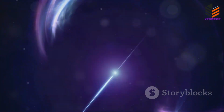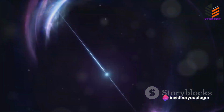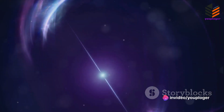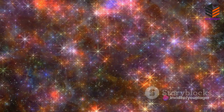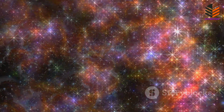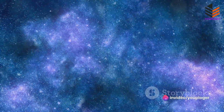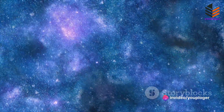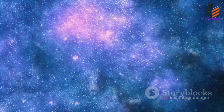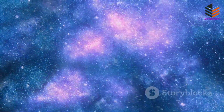The glow from this reaction is so bright and powerful that it pushes against the inward pull of gravity, creating a stable star that could shine for billions of years. The process of star birth is a testament to the power of the universe's fundamental forces. It's a cosmic dance of dust, gas, and gravity that creates the beautiful night sky we admire. It's a process that reminds us of the grandeur and mystery of the cosmos. From humble beginnings in cosmic dust, every star embarks on a fascinating journey.